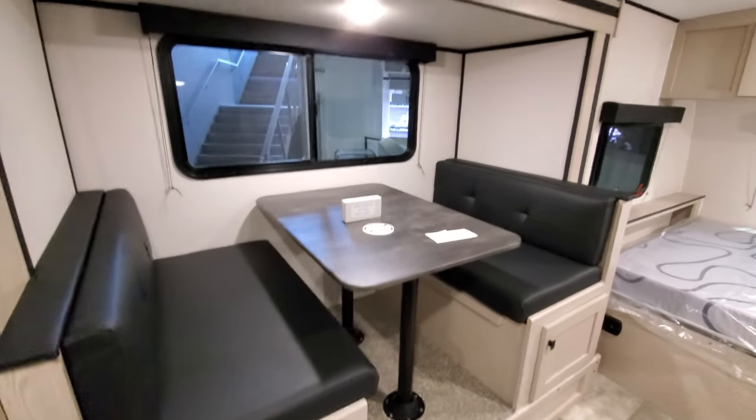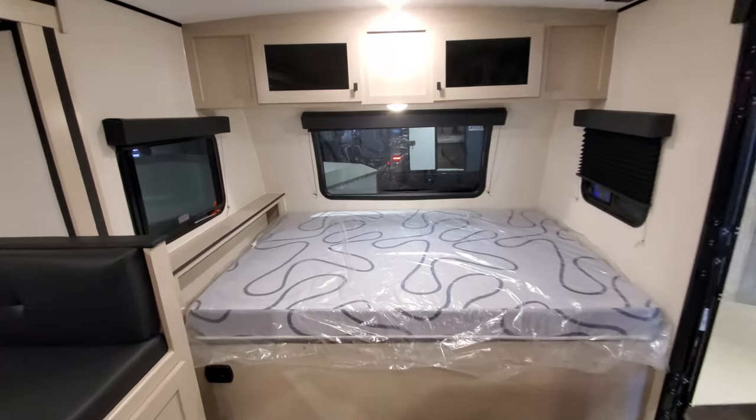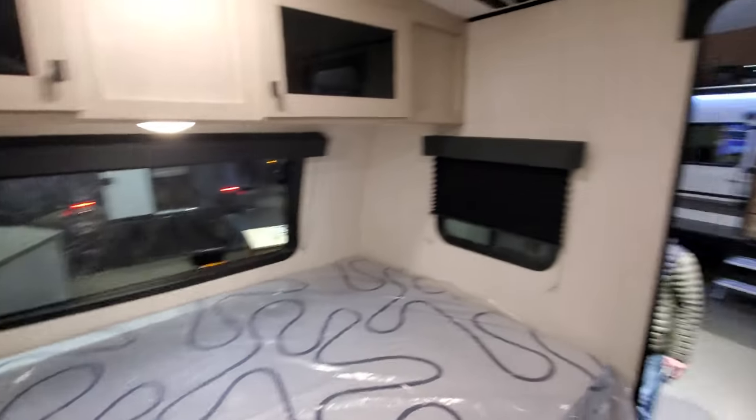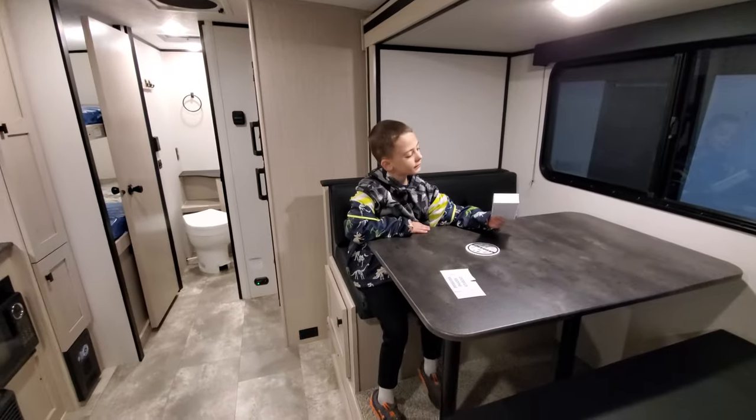Nice big table. It's got a slide out. Sideways bed up here. Tables. I like this table. And there's the kitchen. What do you think? Napkins.